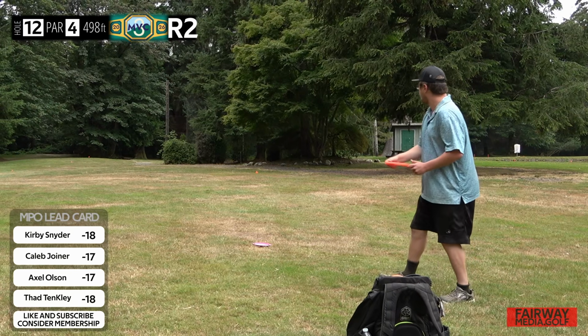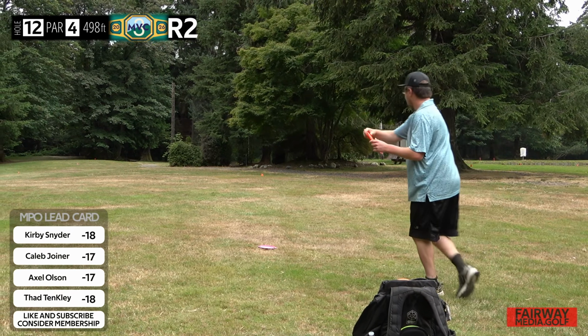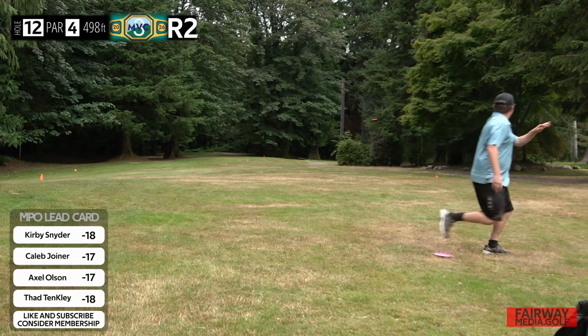Turnover putter out to the right. Hyzer putter into the green. Caleb chose to go forehand out to the right, basically doing the same thing.